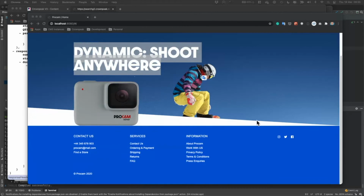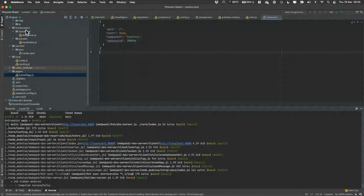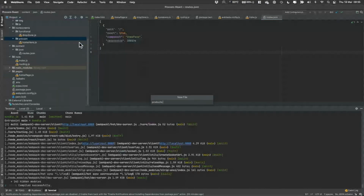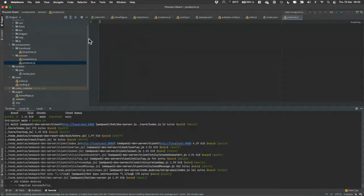Okay, so now that we've got that page running, let's go and create a couple more components and show you how drag and drop works. We're going to create two components. The first thing we're going to create is a product component. And the product component is going to have an array of product items inside it.